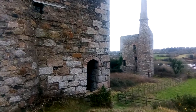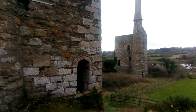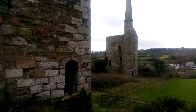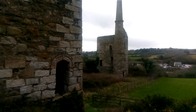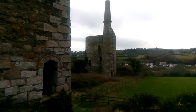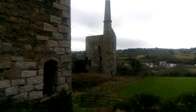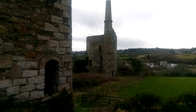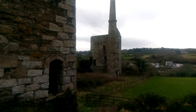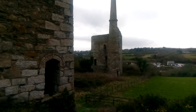That's why this engine house in the background is there. Now, that is a pumping engine house, and it was designed to remove the water from the shaft. Now, this engine house, when it was working, worked 24 hours a day non-stop, because the water is a barrier. That barrier needs to be removed to allow the miners to work deep underground.